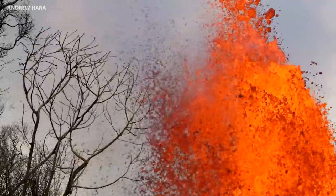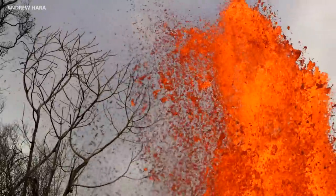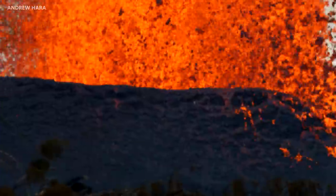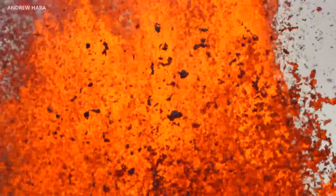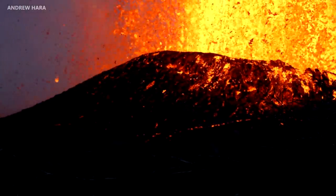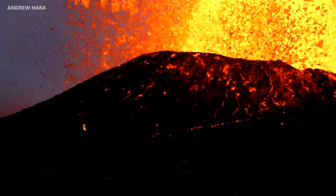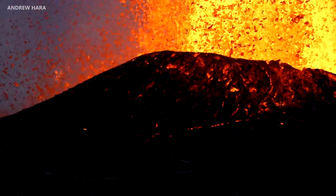There are two smaller fountains adjacent to the primary fountain, and those are reaching heights of up to about 60 feet at a sustained level. There's also a cinder cone growing on the downwind side of the primary eruptive event, Fissure 8.